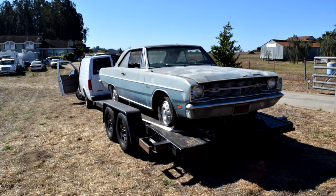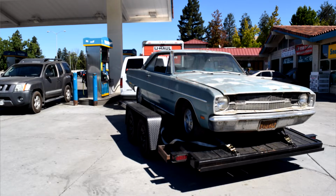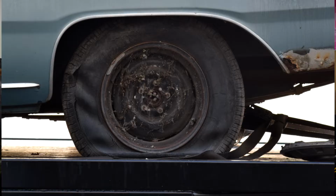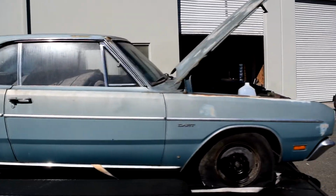We finally got it loaded up, and we weren't even thinking about it. We loaded it backwards with taillights to taillights and engine hanging all the way over. I'm so glad it wasn't a V8, because we had no way of turning the car around. Yeah, all 4 tires were blown, not just flat. I brought a little air compressor just in the hopes that we could pump it up and use it, but no. So we finally got it back here to the shop.